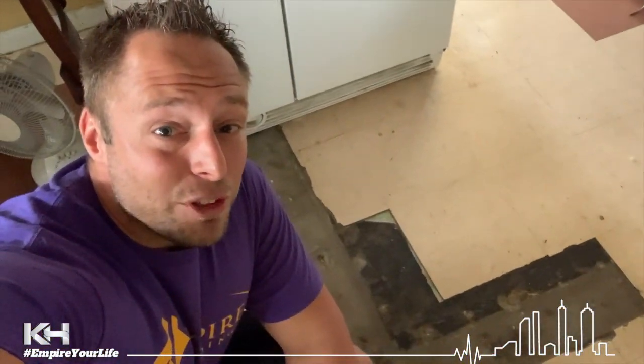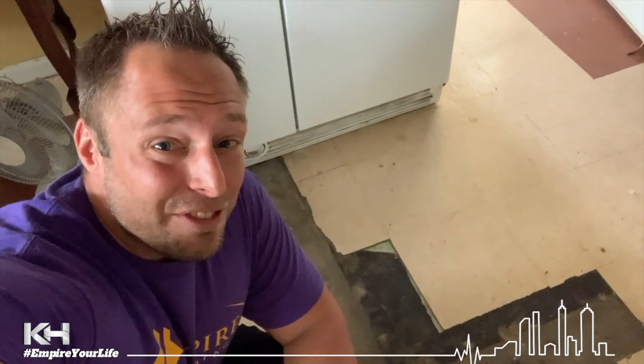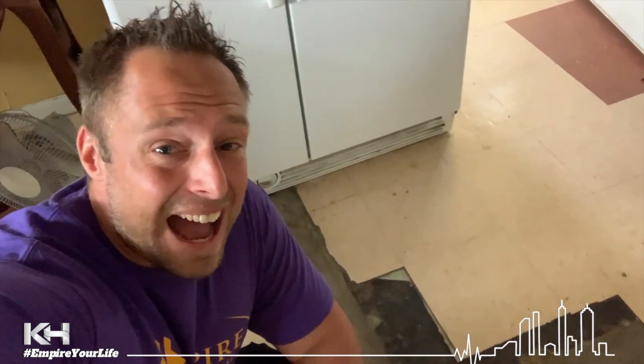Now, floor-wise, if you can see behind me here, is a sort of a VCT tile that pretty much runs throughout the entire house. So except for the bedrooms, I believe the bedrooms look like they had carpet at one point, but it has been taken up. So I'm not sure exactly why it has been taken up. That's gonna be a question that we're gonna need to go back and talk with the seller about and see if maybe there was some water damage, or maybe the carpets were just so nasty before they listed it, they decided to go ahead and yank them out. And so that's gonna be a question we're gonna have to ask them.